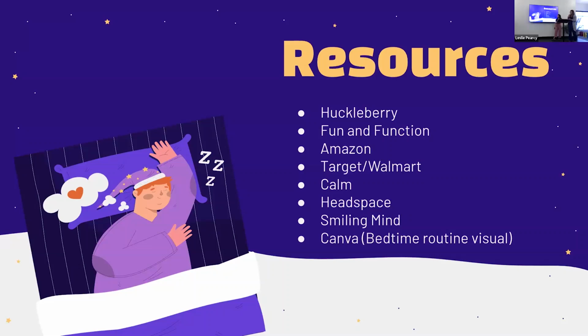That's usually what I recommend to families: Fun and Function can be a good place to give you ideas about what sorts of things you could do, but then also use other resources to find more cost-efficient options.